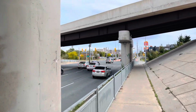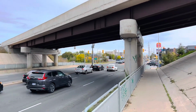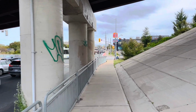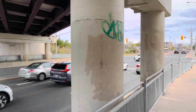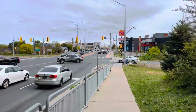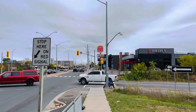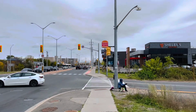You can see some of the fall colors. The leaves are changing. Lots of buses heading this way today, coming and going. Oh, there's some new places here. See, I haven't been here in a little bit. Shelby's is new. Legendary Shawarma.